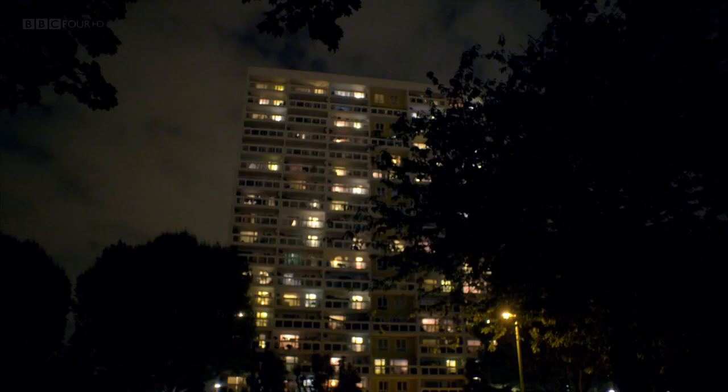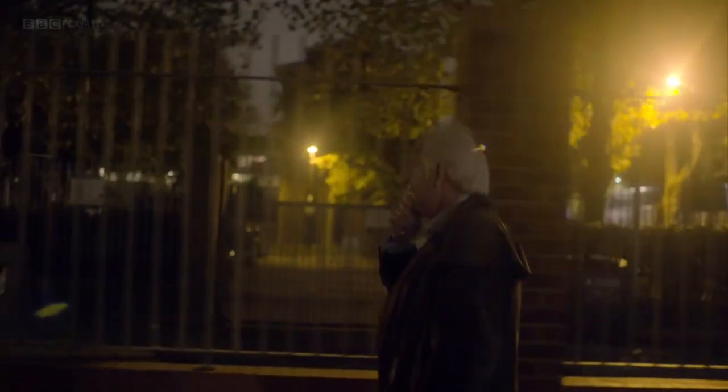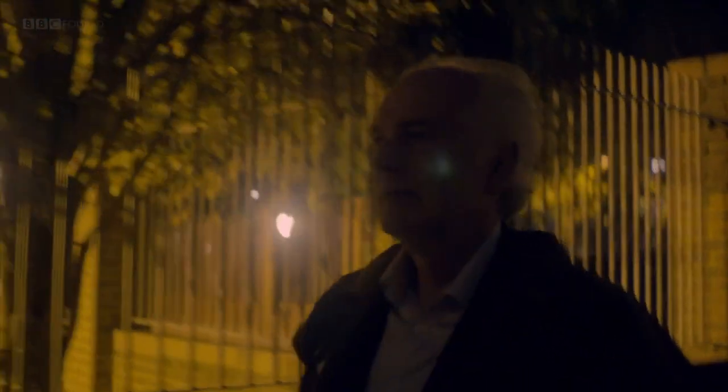Outside, I was a bit scared. Normally, there is a problem. At 6 o'clock, there is no way we could have been out and be safe walking on the street. I felt like I was in prison, to be honest.